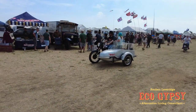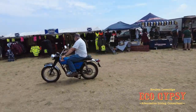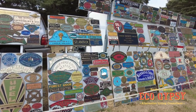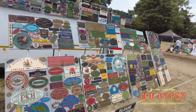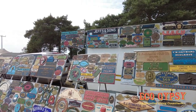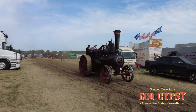Here we go. This fella's got all the signs. Literally all the signs. It's a few quid to have there. You're not getting there quick, but you are getting there in style. Look at that old boat.